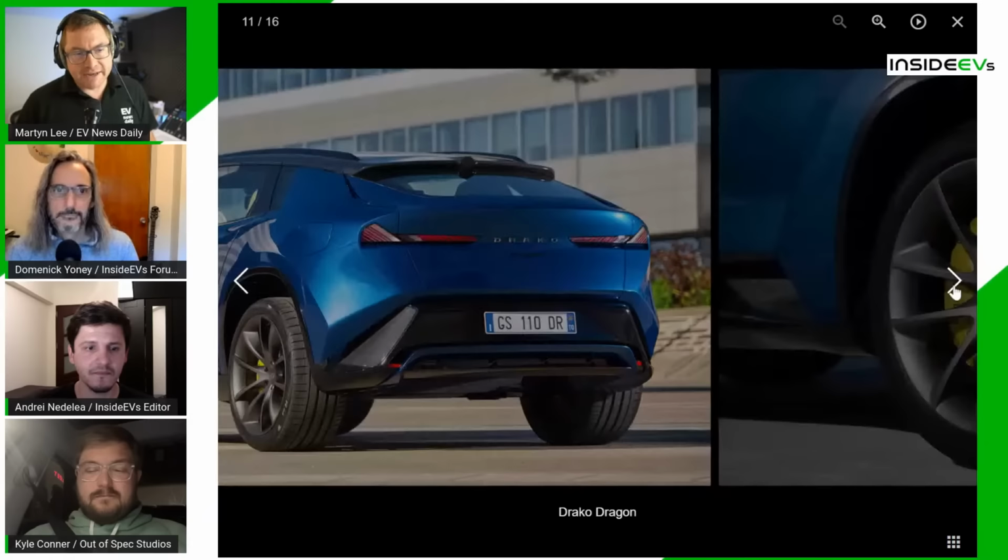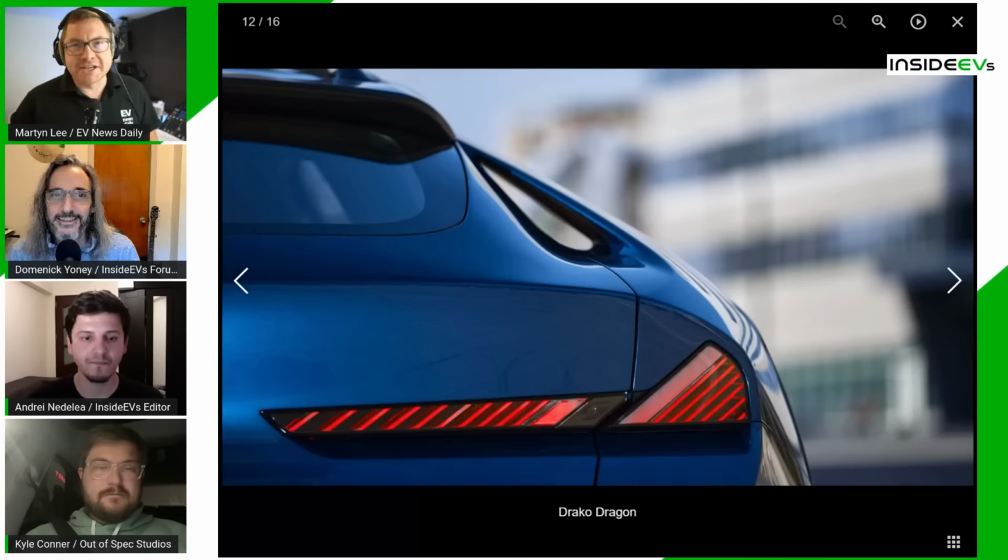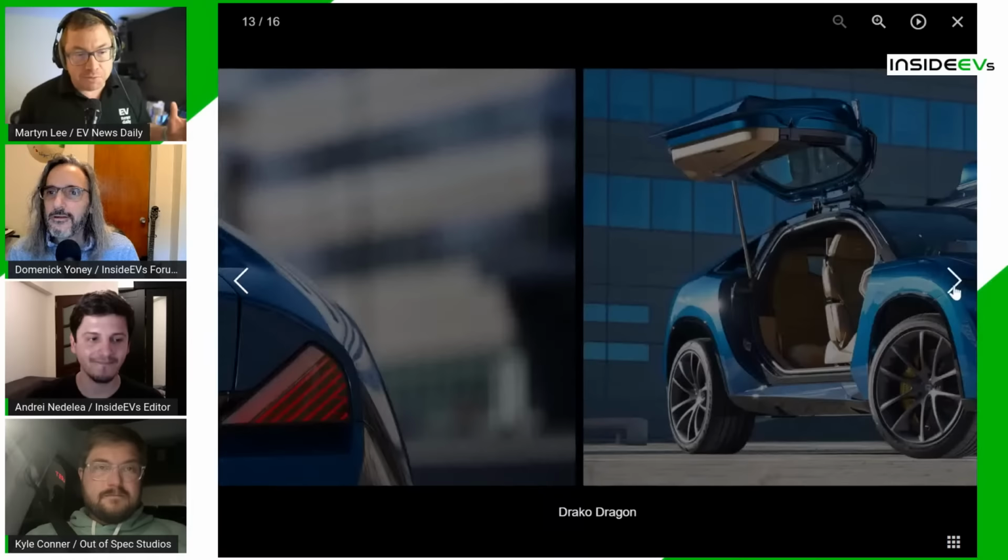Think about how many car companies over the years, God, we've talked about it on this podcast almost weekly. Here's a new product, and here's a concept car, and here's a render of it, and now give us your money. You know, they've actually built one.